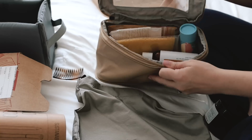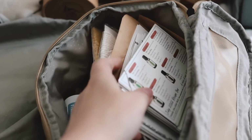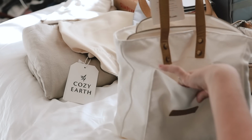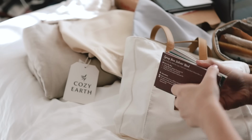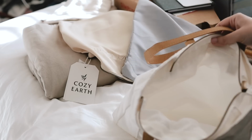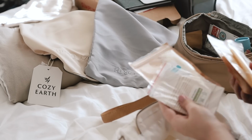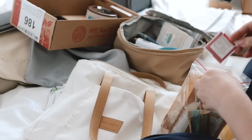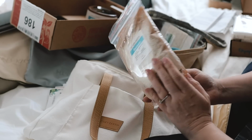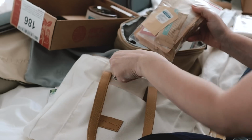This is what I used to use for holding all of my recipes and extra supplies, but I just got a new shipment of Cozy Earth where they sent me some towels, and it looks like this is going to be the perfect spot to hold my recipes and the rest of the supplies in a manner that's a little neater and can hold more. So I added everything that could be loose into these plastic bags and started adding in all of the extra little pieces that are used to make the recipes.